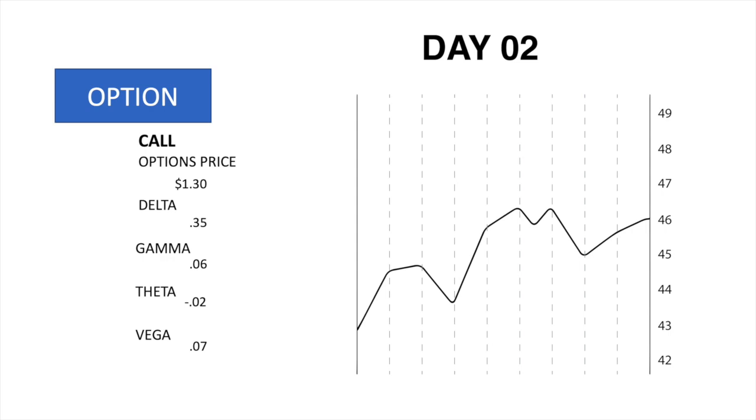From day one to day two, the stock goes from $45 to $46. In that time, your option's price goes from $1.30 to $1.65, which is the option's price plus the delta of 35 cents. Then you subtract your theta, so now your option's price is $1.63. That's on a one-day move, so nothing else affects it because you only moved that one day.